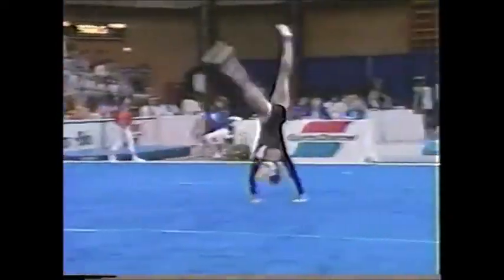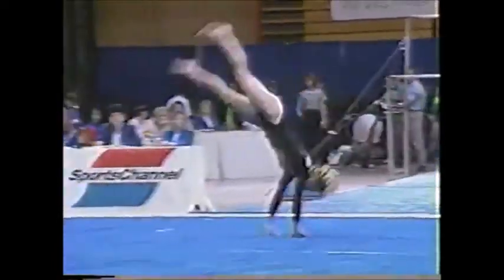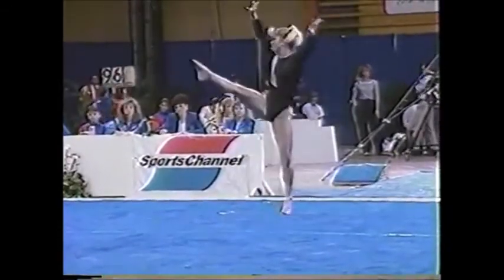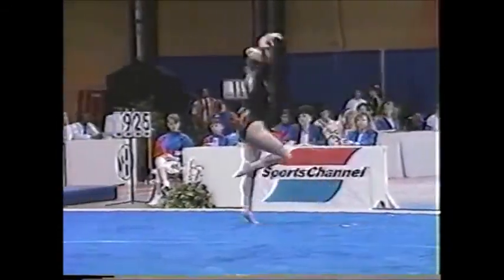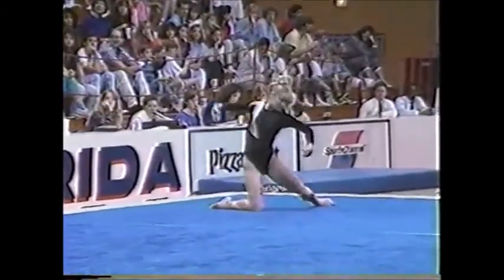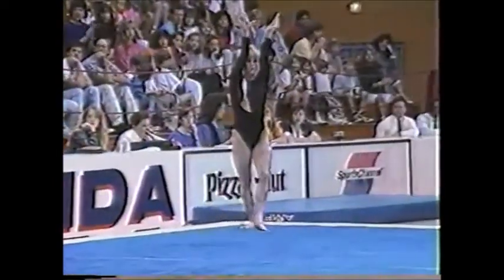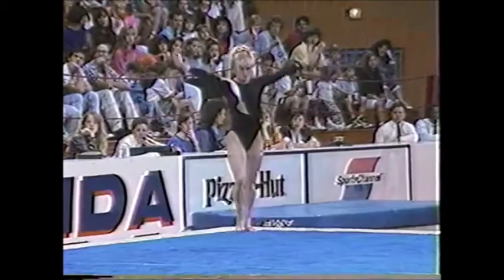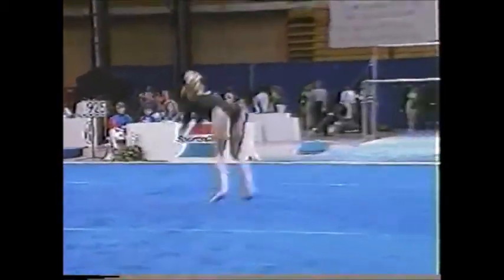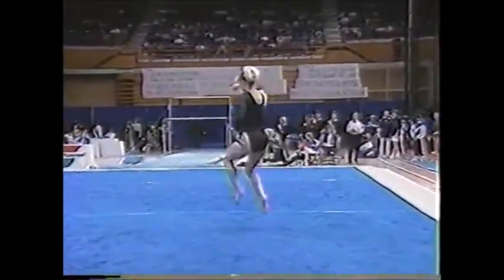And watch this opening. She has planned a triple twist. Not quite completed. It was about 2 3/4. Nice change of pace in the music. Double back in her middle tumbling run. That's very impressive. Nice to see.